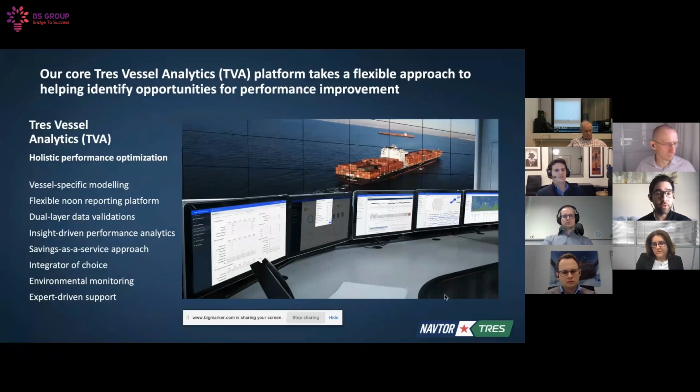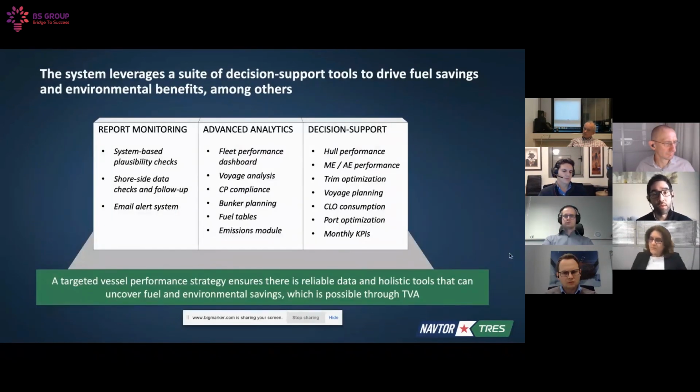And then at the end of the day, once you have good data, it's a matter of arming your customers with the right level of analytics that can help them actually make better decisions, not only for the purpose of improving operational efficiency and making their vessels more competitive, but also reducing fuel consumption. And then at the end of the day, that has the benefit of environmental savings as well. We leverage a series of decision support tools to drive these benefits. As I mentioned, report monitoring is a big part of what we do. So this dual layer validation system is critical to establishing a high level of data quality.